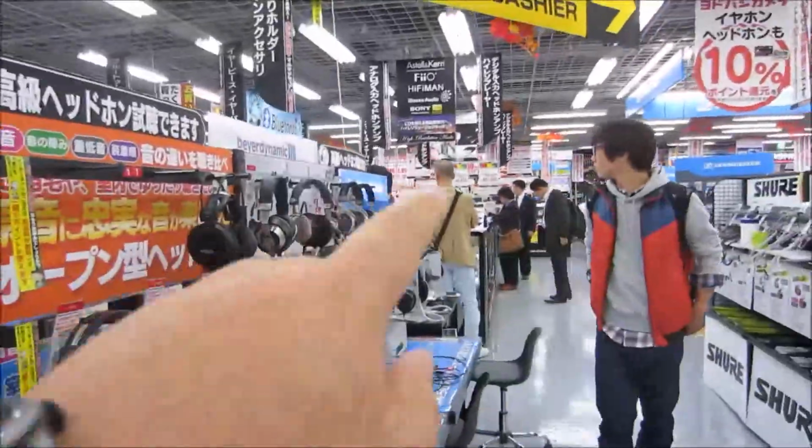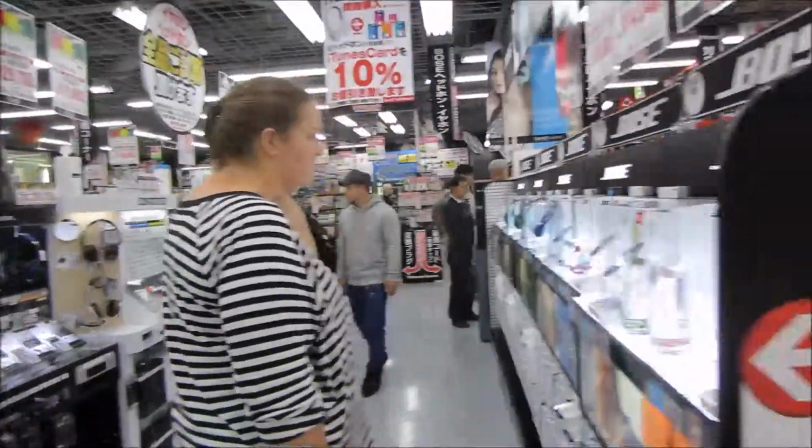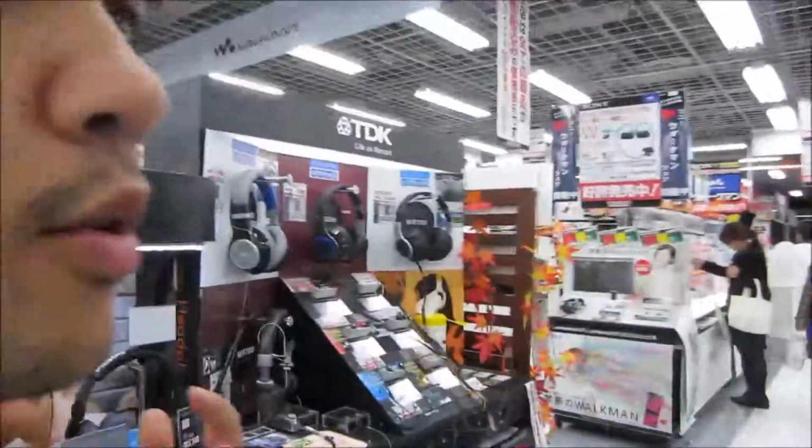So I'm with Catherine in Yodobashi Camera as we look for some headphones for her. The real problem is actually how many headphones there are. So you and I, let's do a wee tour. So here's headphone aisle one. More headphones down there, and then more headphones down there. But then don't forget there are headphones down there. There are also some headphones down here, and then there are more headphones over there. So that's quite a lot of headphones, but don't forget the headphones down here as well.